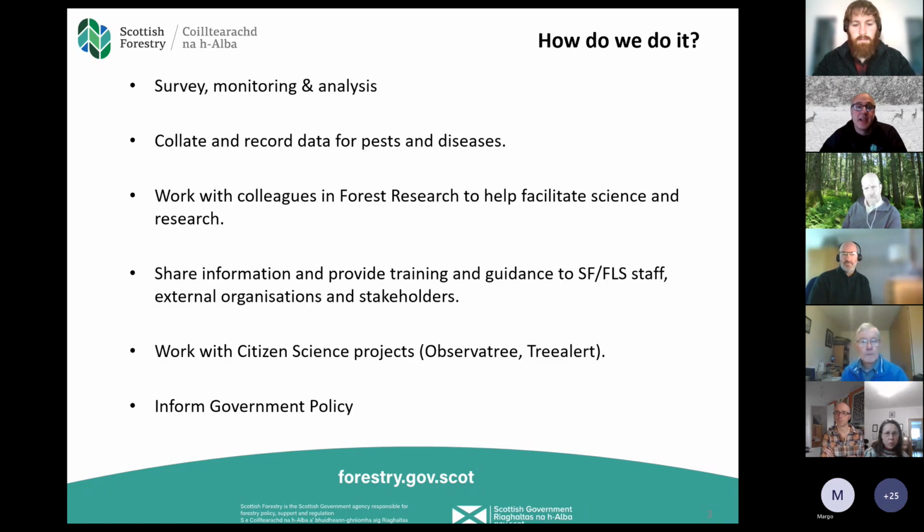How do we do it? So a lot of survey and monitoring work, remote survey, aerial survey, ground survey by ourselves, Forest Research and contractors. We have insect traps and water sampling stations for particular pests and diseases across the country. We also carry out some of the import inspection work at ports.